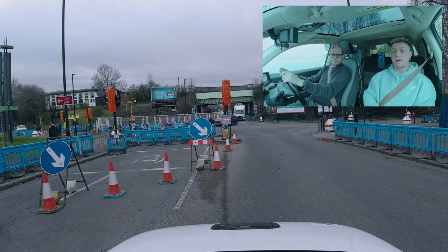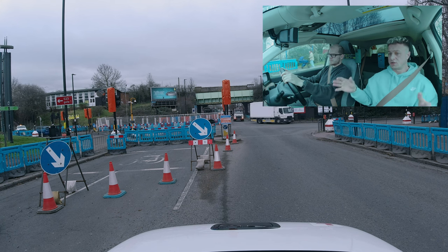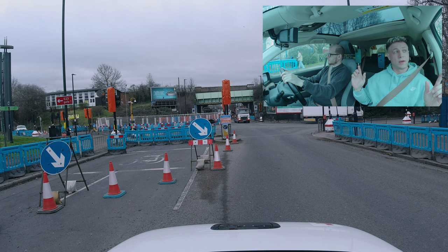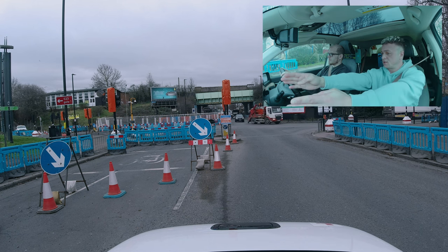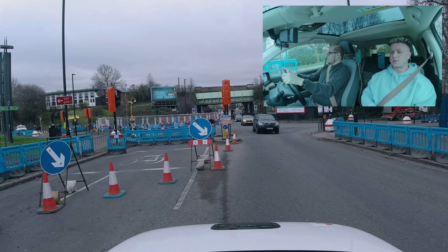So let's go back to that part where we did this route yesterday and we got too close to that curb. So due to the roadworks, when we get a green light, we can actually take this whole section. Because everybody else is going to be held. And that allows us a bit more space.